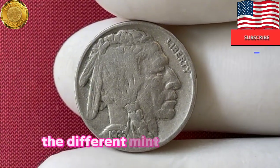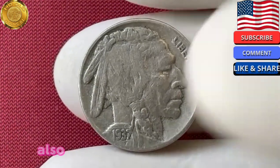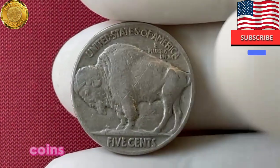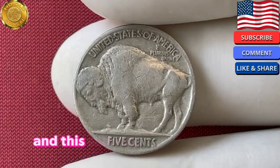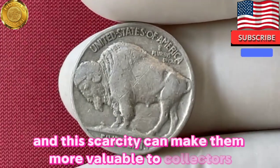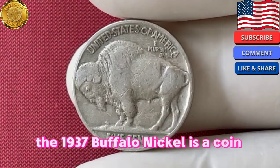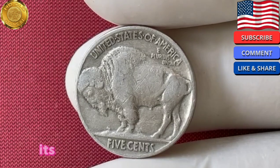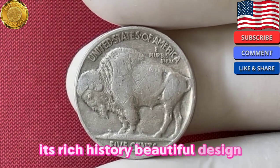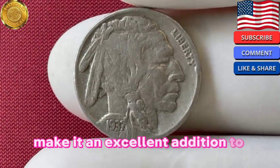Additionally, the different mint marks, D for Denver and S for San Francisco, also influence the coin's value. Coins from the San Francisco Mint are often rarer than those from Denver, and this scarcity can make them more valuable to collectors. In general, the 1937 Buffalo nickel is a coin that appeals to both seasoned numismatists and casual collectors. Its rich history, beautiful design, and relative scarcity in higher grades make it an excellent addition to any collection.